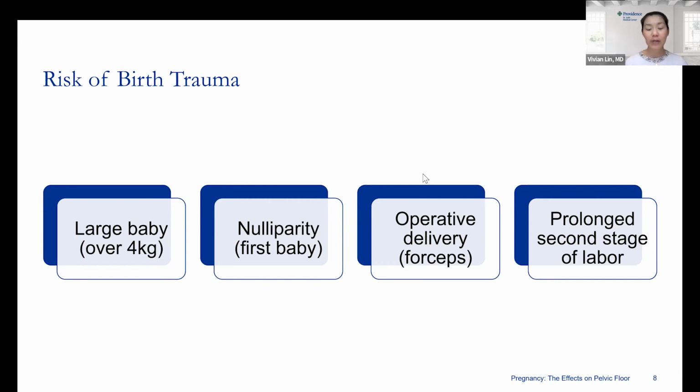Prolonged second stage of labor. The second stage of labor is from the time the woman is completely dilated to the time that she delivers the baby. When it's prolonged, that means the head has been sitting in the vagina for a long time. Sometimes it's necessary because we let the labor do the work, let the contractions bring the baby's head down, and the baby's head is soft, so it will mold and overlap. Some babies come out with a cone head, accommodating the shape of the pelvis to be able to come out. Sometimes it's necessary, but a prolonged second stage of labor can cause more birthing trauma because the nerves and the fascia have been stretched for a prolonged period of time, so they can get injured, damaged and weakened.